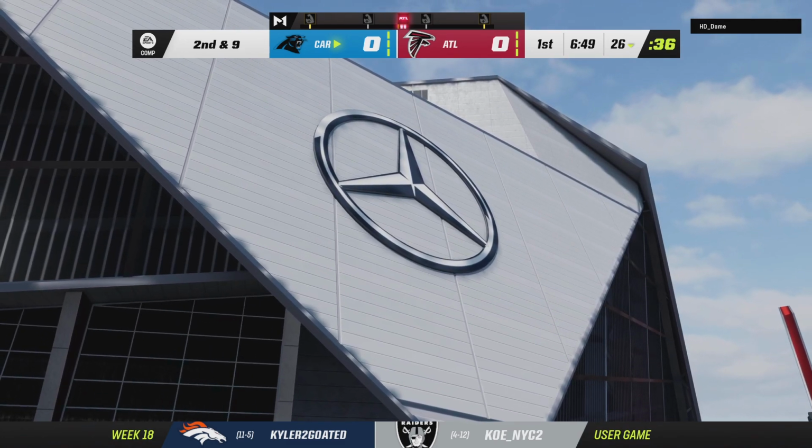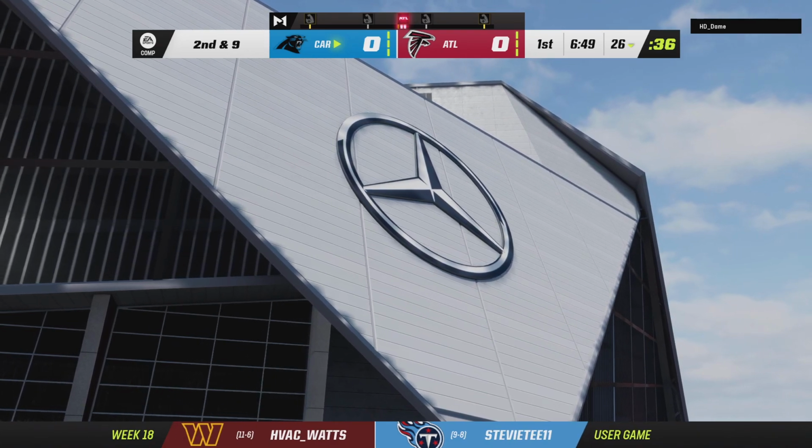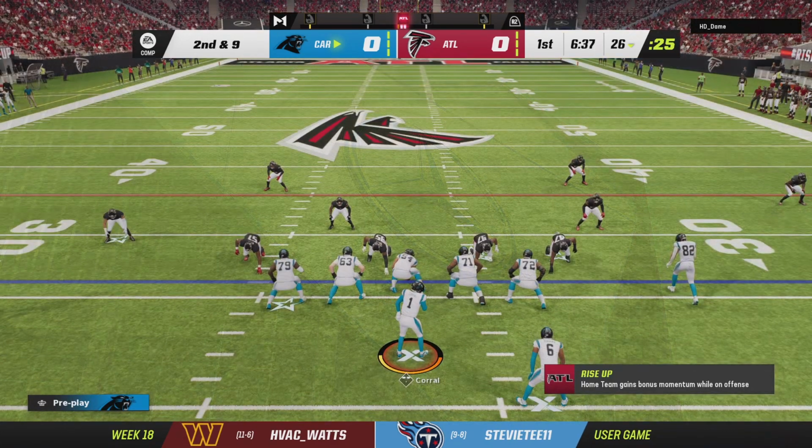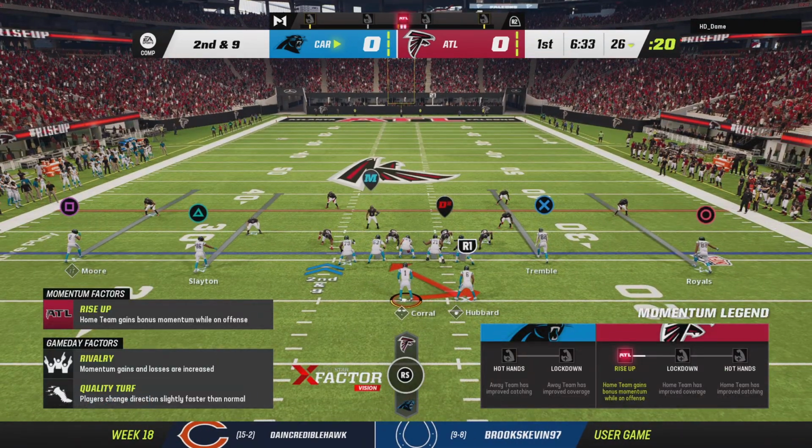These two teams, they met in Atlanta earlier in the year with the Falcons winning that game. So a win here in Atlanta would give them the season sweep. The last play got just a yard. Here's 2nd and 9 from the 26.